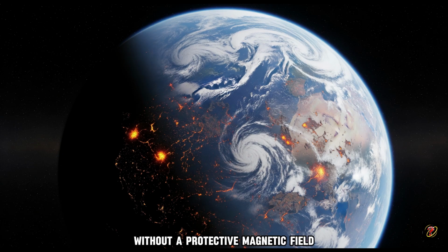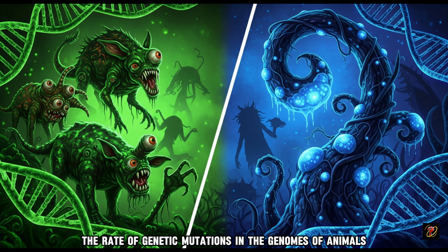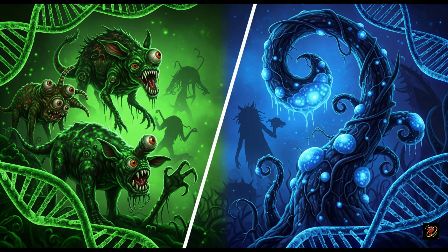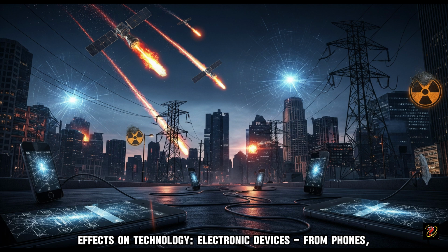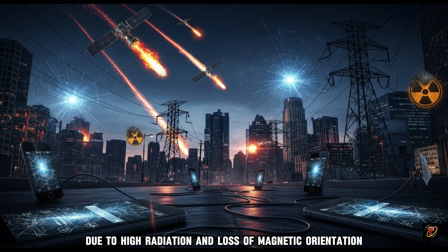Without a protective magnetic field, the Earth would no longer be a safe environment for life as we know it. The amount of ionizing radiation at the ground would increase many times over. This is the type of radiation that can penetrate the human body, break down DNA structure, and increase the risk of cancer. The rate of genetic mutations in the genomes of animals and plants would increase significantly, accelerating the evolutionary process, but also increasing the number of deformities and the possibility of extinction. Effects on technology. Electronic devices, from phones, satellites, power grids, GPS, would operate unstable or completely fail due to high radiation and loss of magnetic orientation.